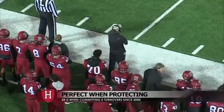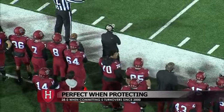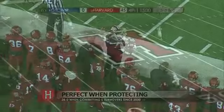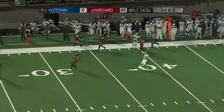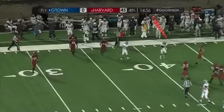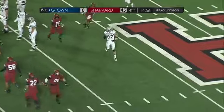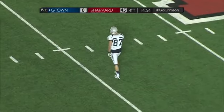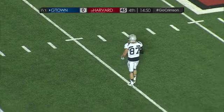Harvard has not committed a turnover yet here today. 28-0 under Tim Murphy since 2000. Tim Murphy looking for his 150th win as the head coach at Harvard. And on a third down and three, Georgetown will pick up the first down on the quick hitter. So into Harvard territory, Georgetown is, as we begin the fourth quarter, trailing 45-0.